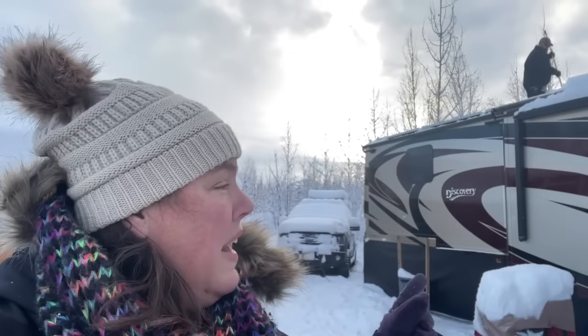So Gary, today, even though it's cloudy, it's finally stopped snowing. Gary's up on the roof, clearing the roof, not for weight, just to keep us clear and make our job easier when we do get the go-ahead that we can move inside the shop. So that's the goal today.